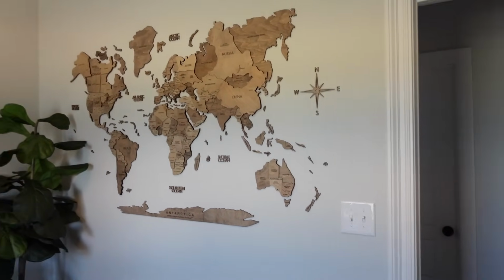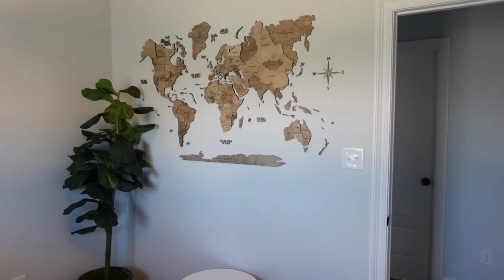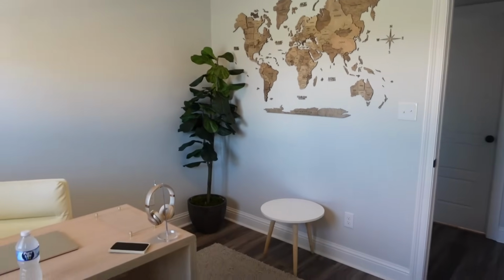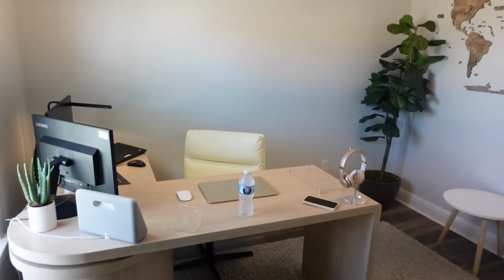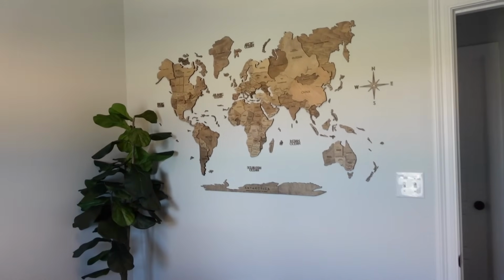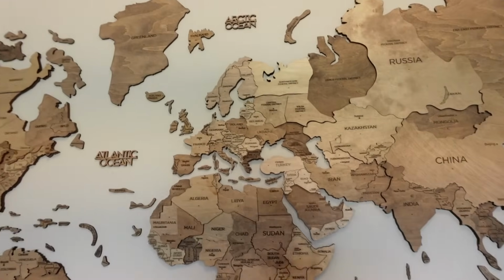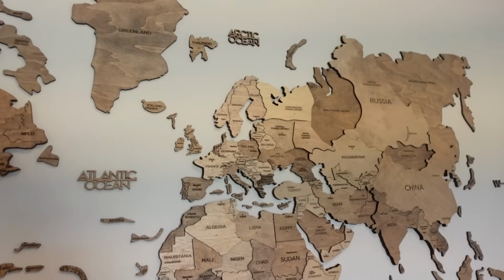This is the large size on my wall, so it takes up a really good bit of the wall, which I really like a lot. It just really adds a nice look to my office space. So I'll keep you guys updated on what I add to this office space because it is currently in makeover mode, but I think this map was an excellent choice.